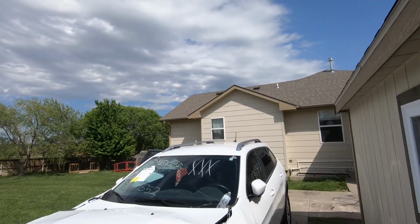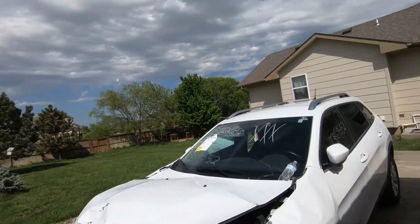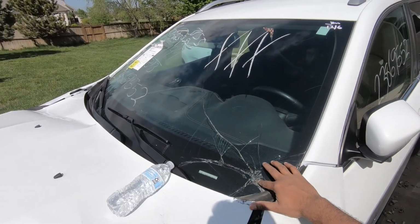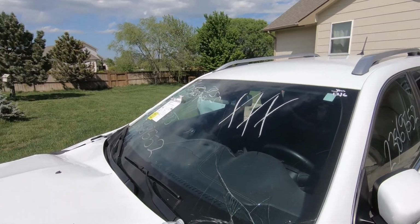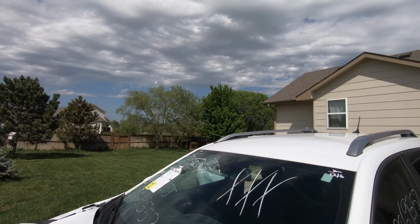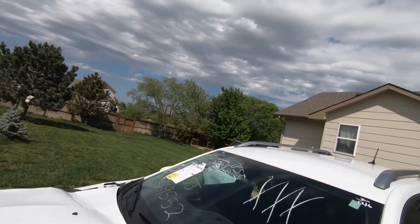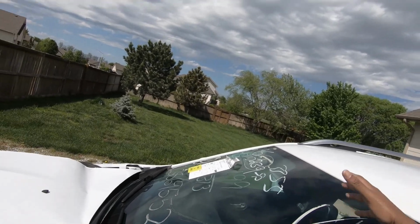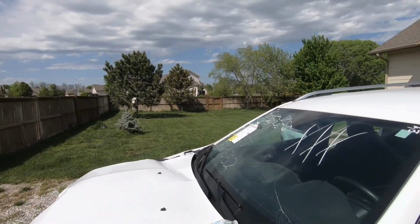Alright, so probably can fix the windshield, right? Put some glue, call Safelite, fix this up. Just kidding. Probably need a new windshield. But see, the thing I hate about all these newer cars is that some cars have rain sensors, some don't.